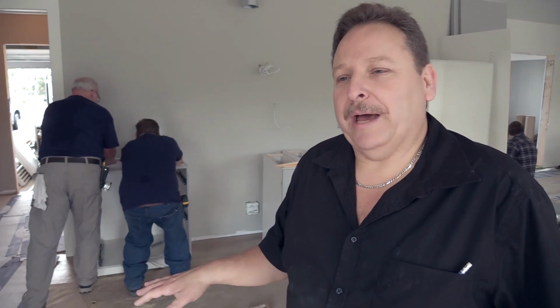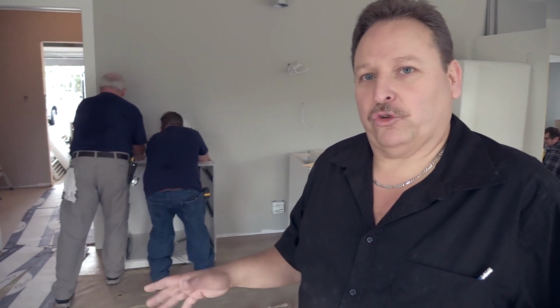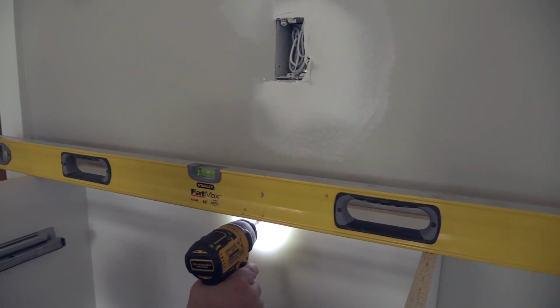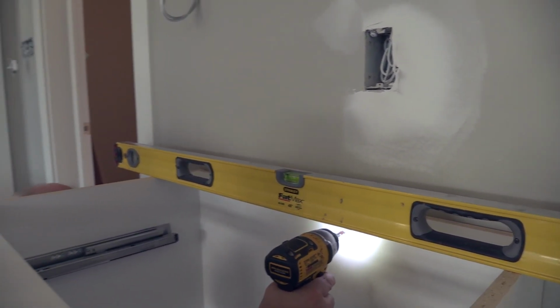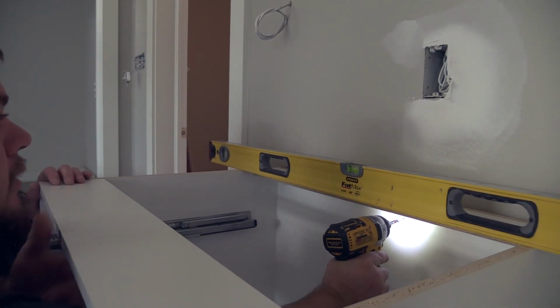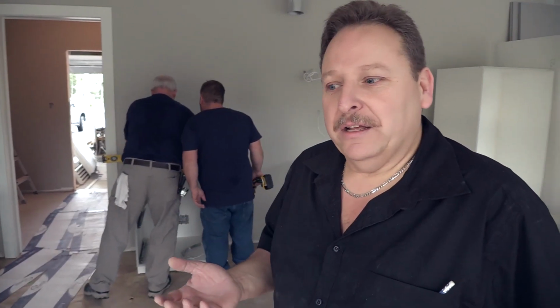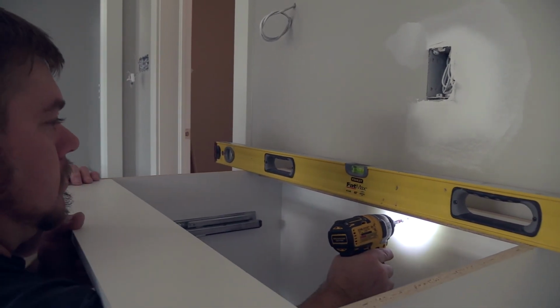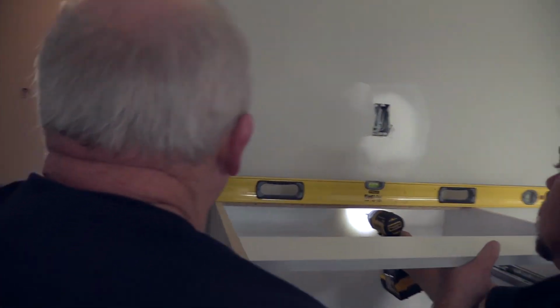What the guys are doing here now, they're leveling and plumbing the cabinet. To us, plumb, level and square is very important. You will find some people can put in a kitchen in a day. We can't do justice to that. For us, it's usually a 3-4 day procedure to install a kitchen. Again, because we put so much detail into the plumb, level and squareness of the cabinets. Make sure it's secure to the wall and the miters and the moldings are all done.